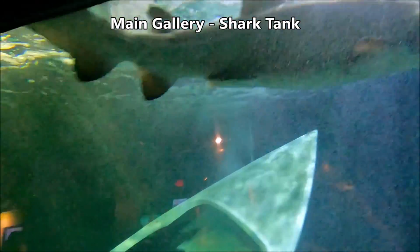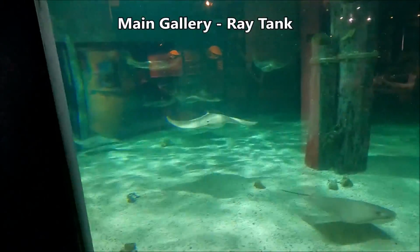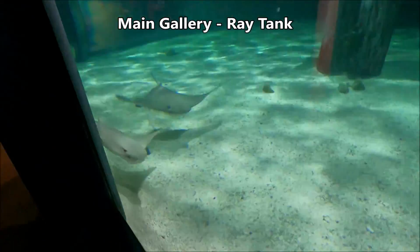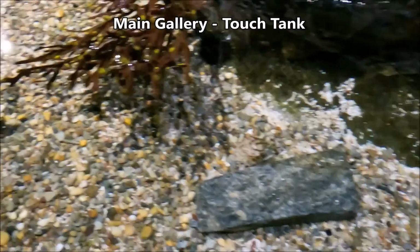And this is the shark tank. The shark tank lets you see some sharks up close. Here's the ray tank with the rays swimming around. This is another touch tank where you can reach in and touch some starfish and crabs and sea urchins.